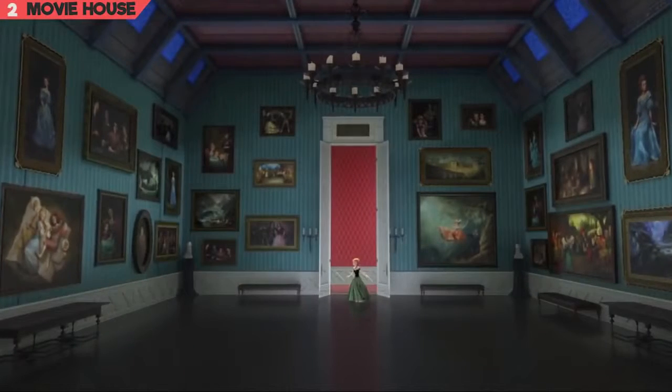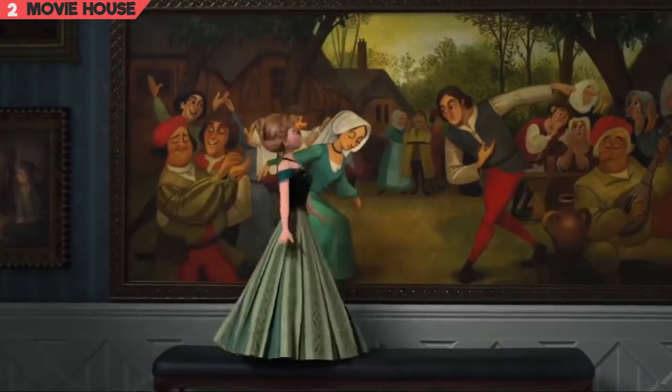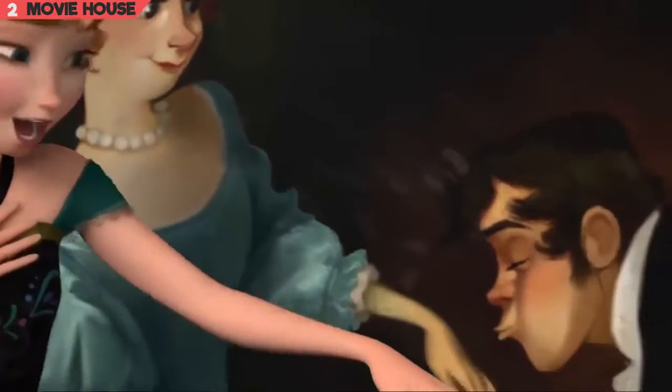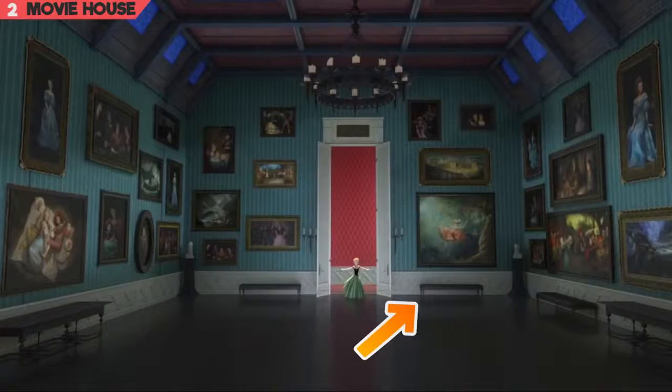Mistake 2. Now that's a pretty spacious gallery. Anna sure is lucky to have it all to her, and she sure hopes to fit into those frames. Well, what caught our eyes is the cushioned furniture that she's standing on. In this particular shot, look at that sofa. Where did that come from all of a sudden? Here's the previous view of the hall for your reference.